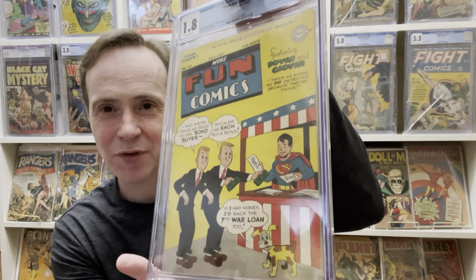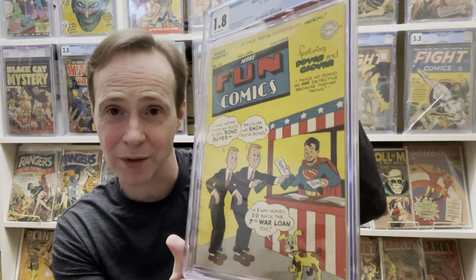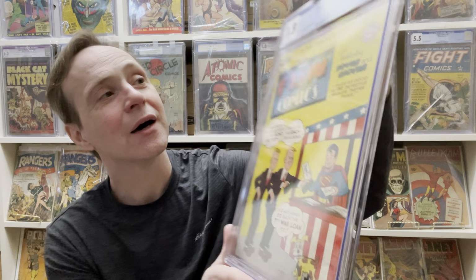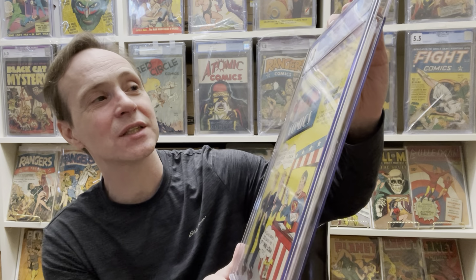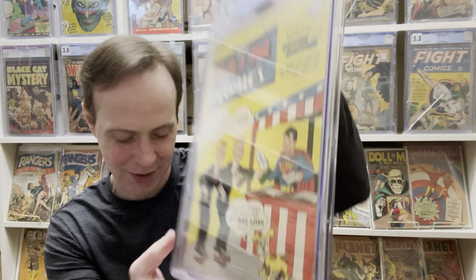This is the first cover appearance of Superboy. This is More Fun Comics 104, and that's Superboy right there. This is from 1945 again, and it's kind of a cool book. So yeah, Superboy's first cover appearance.